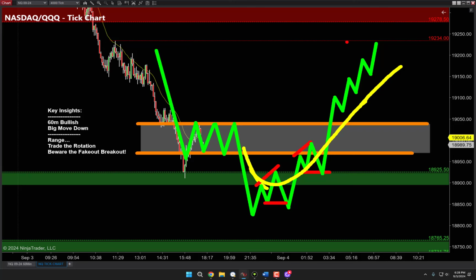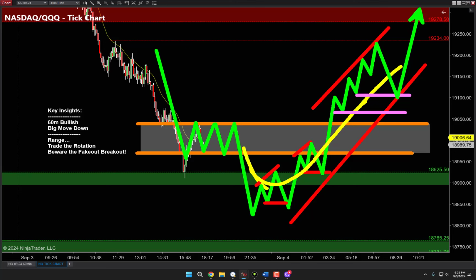What do you do? Do you chase after it up here? No, you certainly do not chase after this. You mark that trend line off the highs, you bring it down off that low. We look left, find some of these prior swings. I want to get that first test off the low of that channel. Again, first test is the best test.